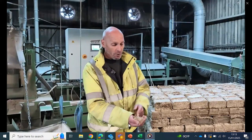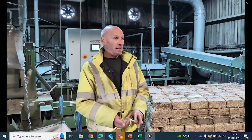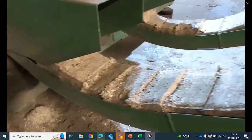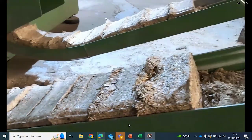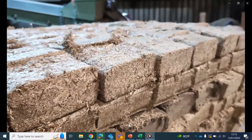So we went out, we bought what's called a centralised dust plant. We can send all this material as we move it to one location. We then feed it into our briquette machine, and then purely from hydraulics, we compress it, and we've now got a biofuel. So this now provides hot water and heating for this site, which also has a visitor centre, and it's a hotel and a wedding venue.